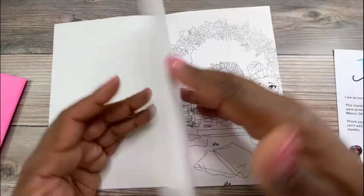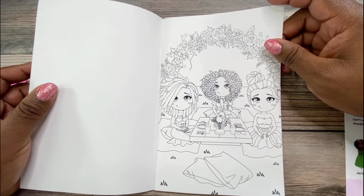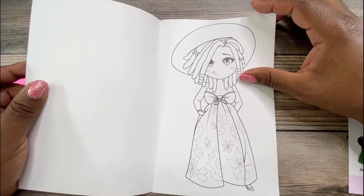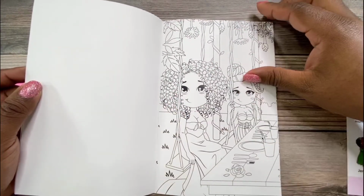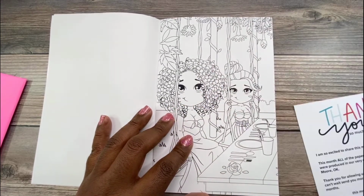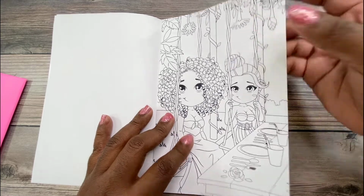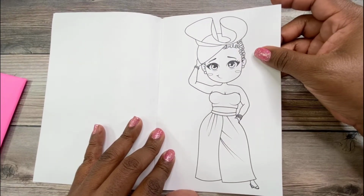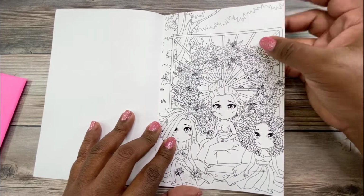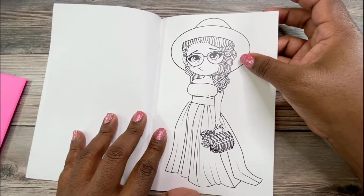She's so cute. Oh, this is so cute. I cannot wait to fill this in. OMG. Isn't that adorable? And these, she opened her shop today, so if you want to get additional minis, the stickers, you can. It's so cute. I love the scenes that she's included in here. It's so cute.